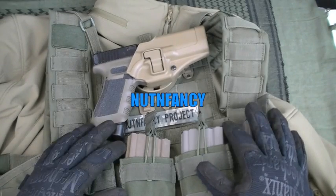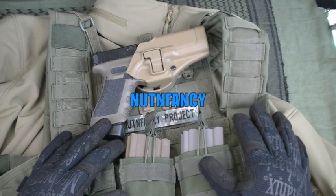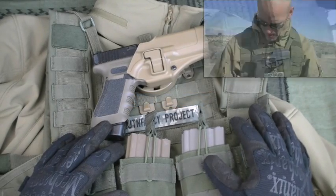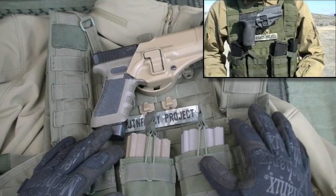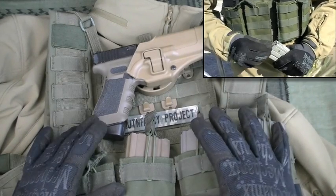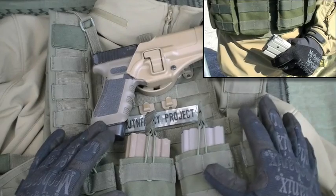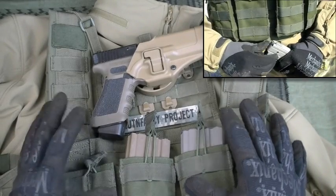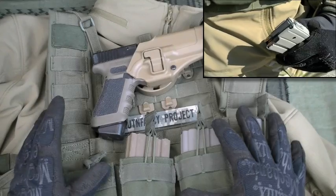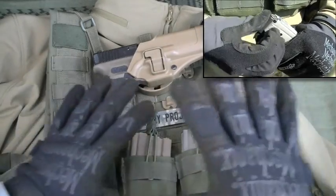What to wear, what to wear, what to wear. Dudes, I will tell you, when I'm outfitting up for a run and gun Nutnfancy style like the sledgehammer, it's a hard call sometimes. I mean, what's the loadout going to be? Level 1, level 2, level 3, like I've discussed in other videos. What kind of tactical system am I carrying? How much ammo? What pistol am I going to go with? How am I going to integrate it? Remember, everything is a system.